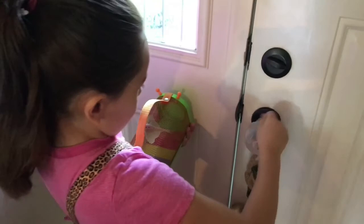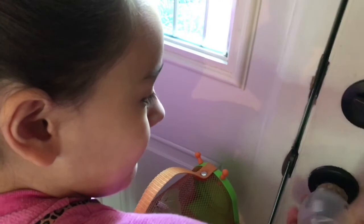You pass all the safety devices that are on the door from Noah. Happy and Ella. Or for Noah, I should say.